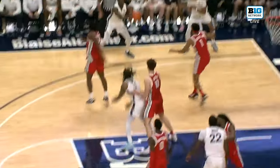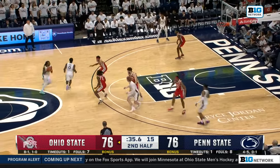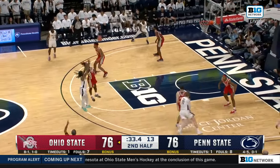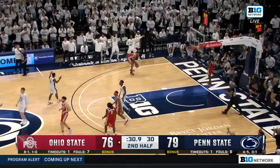Yeah, just another wise decision by Ace. I mean, we wanted him to shoot more, to be more aggressive, but he... Clary hands it off to Baldwin. Baldwin puts up the three. Has the lead with 30 seconds to go.